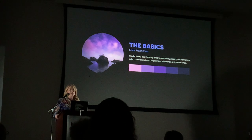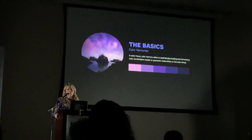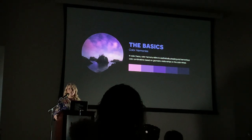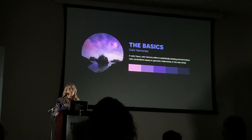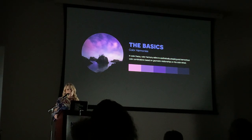In color theory, a color harmony refers to aesthetically pleasing and harmonious color combinations based on geometric relationships on the color wheel. So what this means is you can make a square or a triangle, and we'll talk about the most prominent color harmonies that we find in our night images and how we can find those in nature. Because again, we want to focus on finding these in the field and then enhancing them in post-processing.